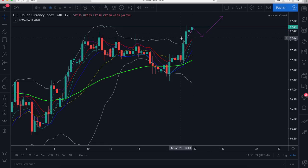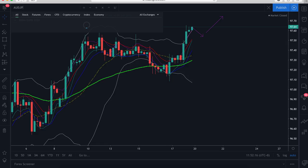However, using our BBMA setup diagram, we know after momentum buy, there will be a minor pullback to the re-entry zone before it continues to go up. So we can capitalize on this small movement to buy some USD crosses. And we can also use this momentum to guide us to know that if it's a slash USD pair, it will go down. Okay, so that's DXY.